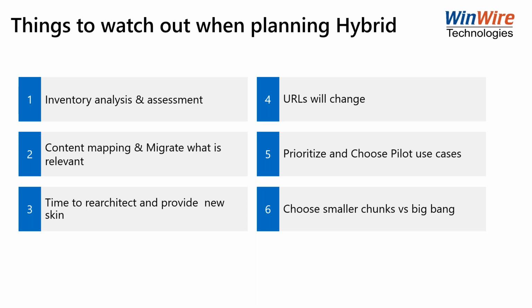Very important topic: your URLs will change. All of your existing documents, some user manuals, some policy guides, everything will have a reference to an absolute SharePoint URL. All of those URLs will change. We do have a URL redirection module which we have implemented. That works like a charm to redirect from your existing SharePoint 2010 or 2013 environment to the newer platform.